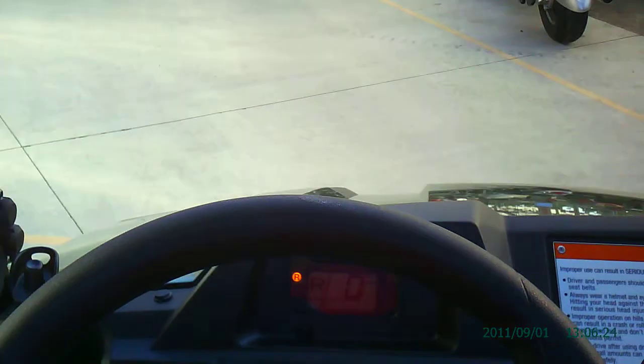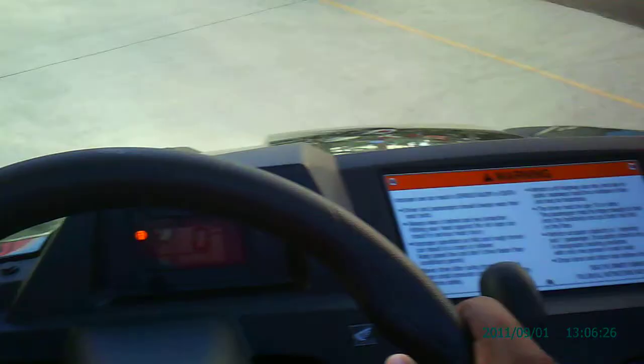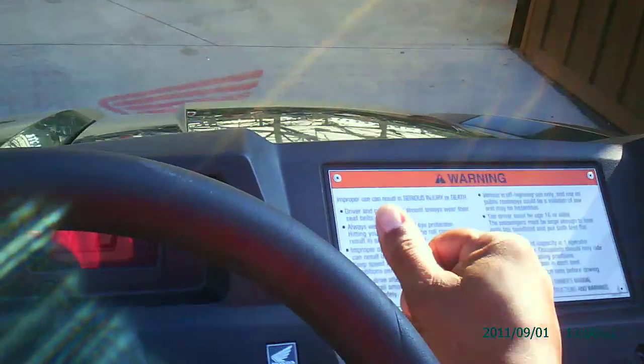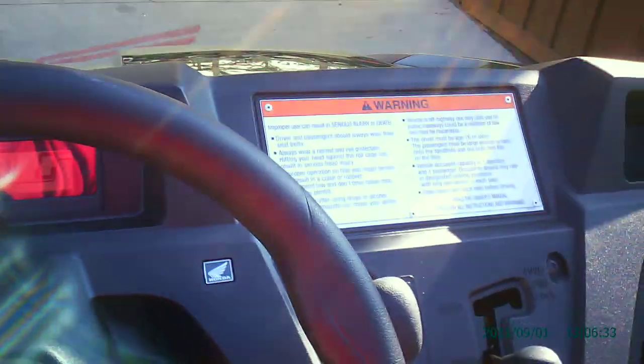Park it right here. See the digital readout reverse. I'm gonna wash it off and put it right back in line. And that's it.